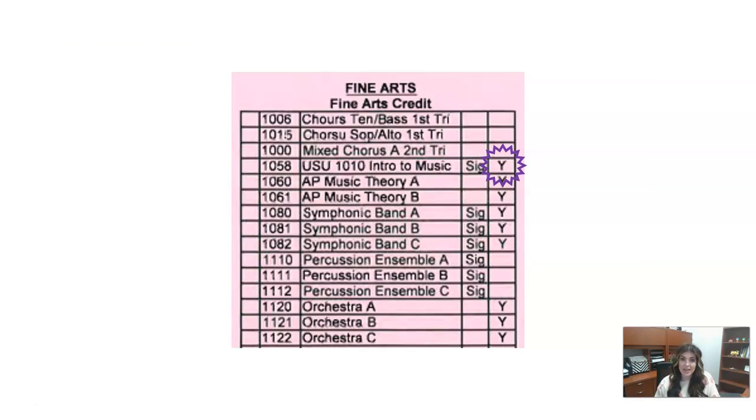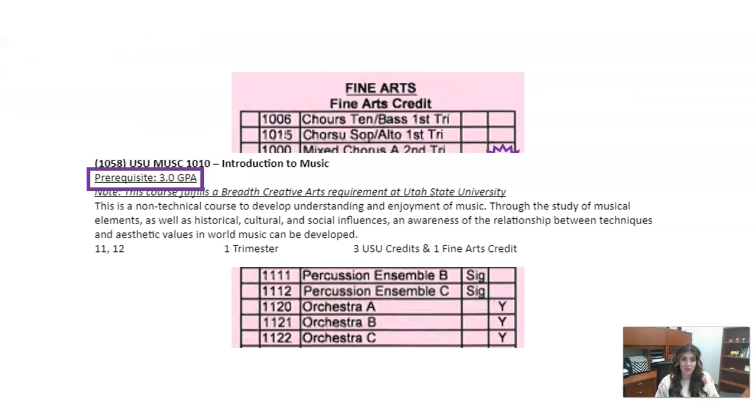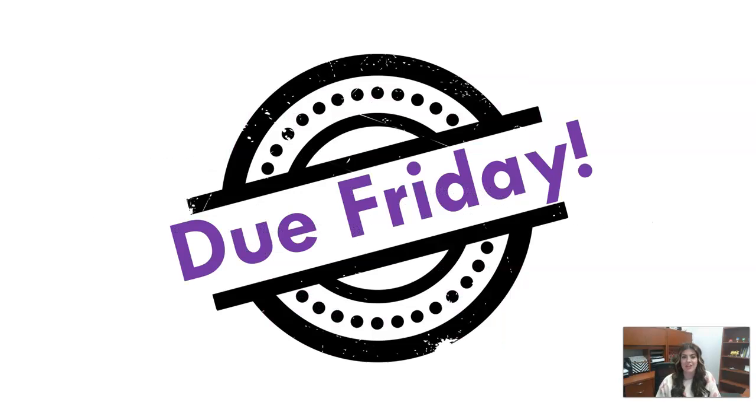Next to that is a Y if there is a prerequisite for that class. So to find out what the prerequisite is for a class, I'll go to the school's website under course offerings and click on course descriptions. That will open up the course descriptions book, and I can just hit Control F and type in the name of the class, and that will bring up the course description, which includes the prerequisite for the class. So for Music 1010, I need a 3.0 GPA in order to take that class. Sometimes a prerequisite is another class that I have had to pass in order to take the next class. So be sure that you're checking out what the prerequisites are to make sure that you are eligible to sign up for that class.